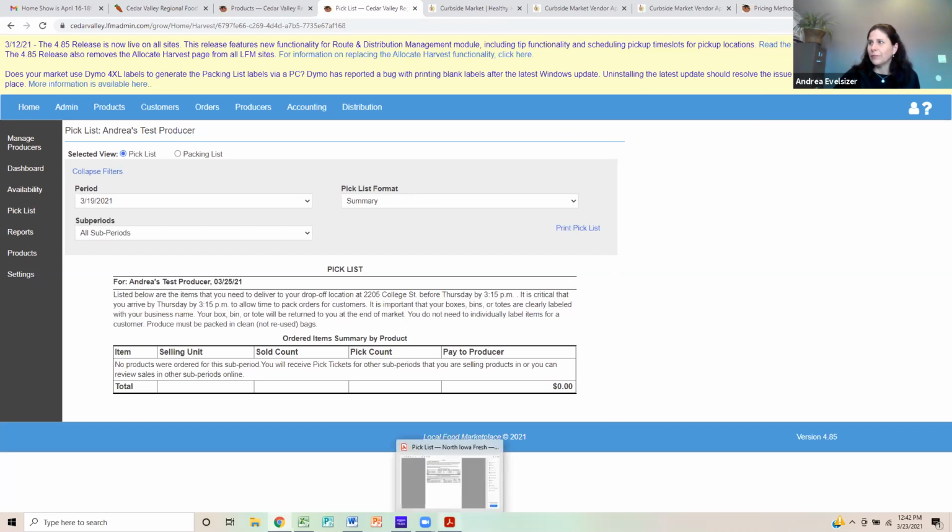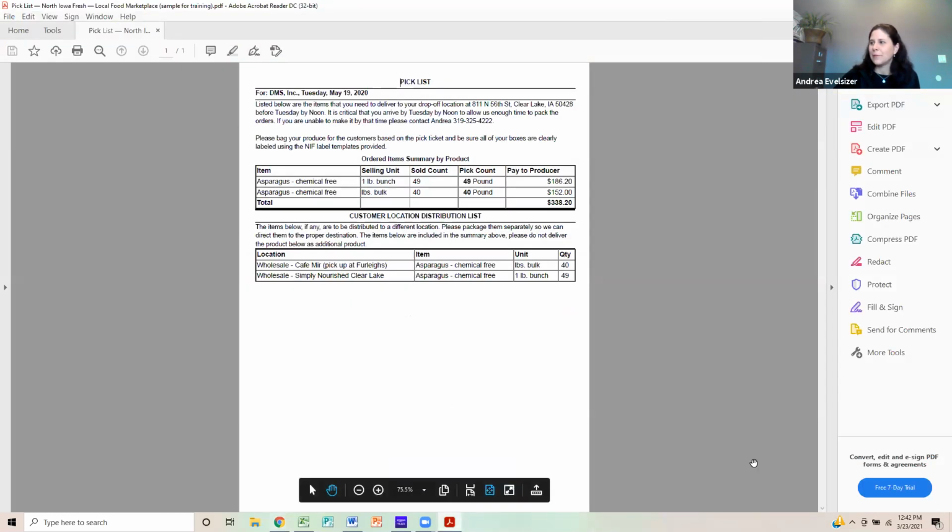I do have an example of a pick ticket that might be similar to what you might see. This is for one of my North Iowa Fresh producers. It shows the different types. He's got asparagus listed as 1 pound bunches, so he's wrapping those with a rubber band and putting them into bunches, or he's selling asparagus in bulk, which I don't think you guys can do, because this is for wholesale, and he can sell by the pound because he has the certified scale.